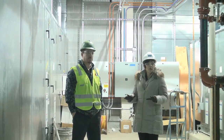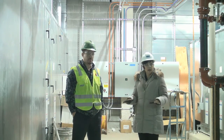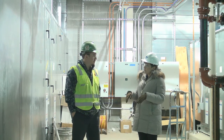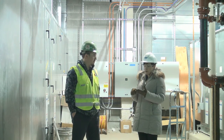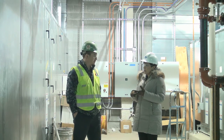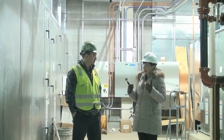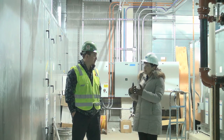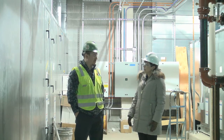Gabe and I are here on the fourth floor, or in the mechanical penthouse of the facility. Now, Gabe, in earlier episodes, we've gone down to the lower level and outside, and we've talked about water heaters, chillers, and cooling towers. And up here are the air handlers. Tell us, how do all those components work together to heat and cool the air in the building? Great question, Angela.